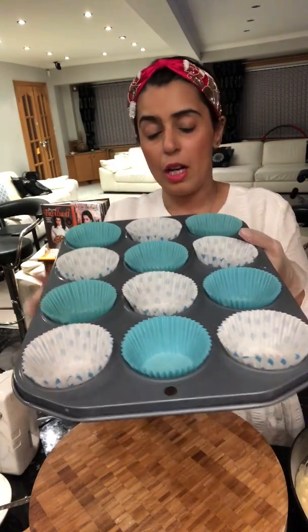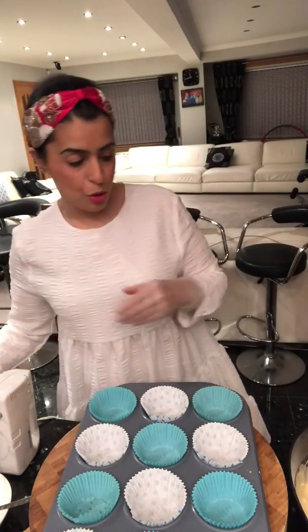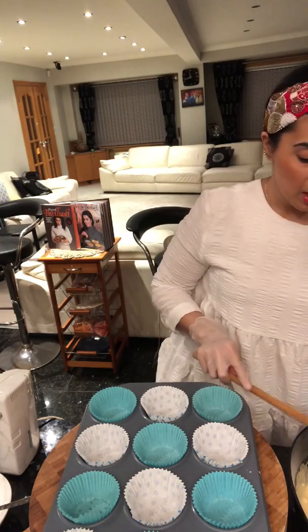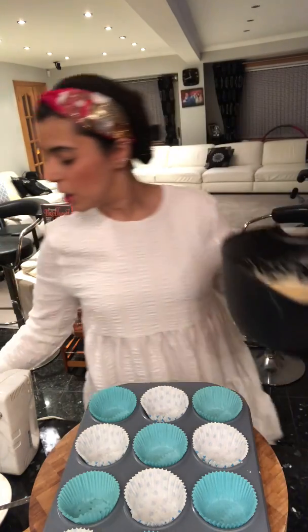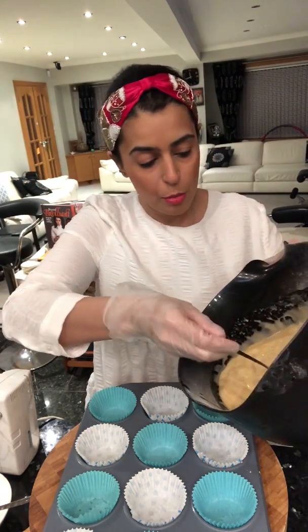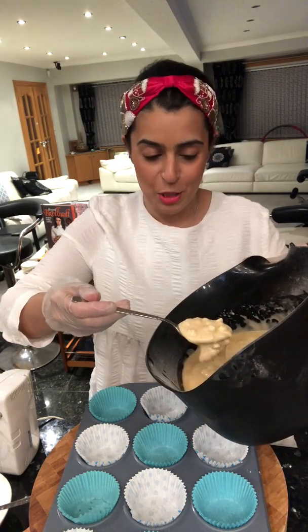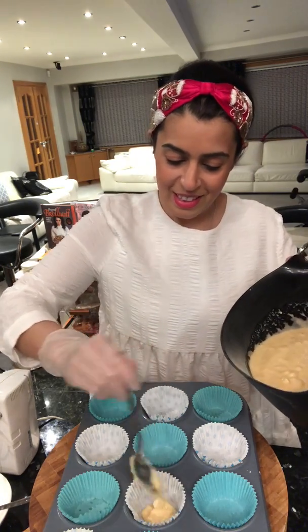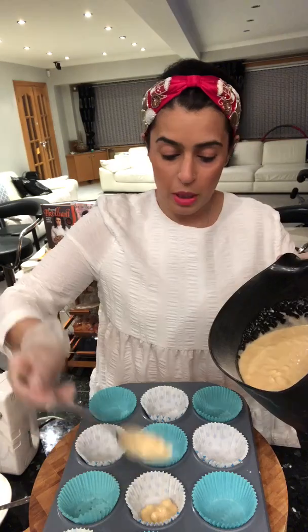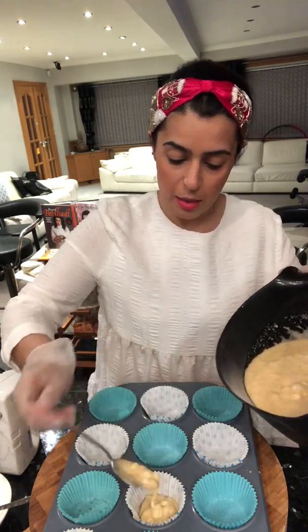so here is my muffin tray that I've lined already with the cups. And now what I want to do is split my mixture evenly, or as evenly as possible, into my cups. So let me show you one. And this is the tricky bit: you try and be as careful as possible that you don't spill it. There you go, that was quite good. So you don't want to fill it obviously to the top, but just a bit more than halfway is perfect.